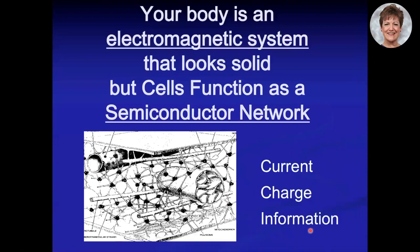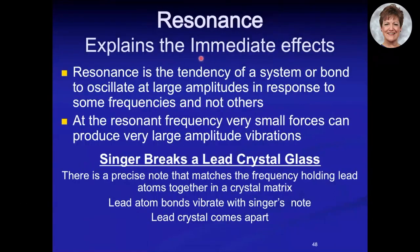It's brilliant. So the immediate effects of the frequencies, the fact that you can reduce inflammation by 62% in 4 minutes, starting now. Resonance, this biologic resonance, explains the immediate effects. Resonance is the tendency of a system or a bond to oscillate at large amplitudes in response to some frequencies and not others. Everybody pretty much knows that when an army crosses a bridge, they don't stay in step. They don't stay in step because the resonance of their regular matched footsteps can match literally the resonance that holds that bridge together, and the bridges fall down. It happened. So a long time ago, they learned to break step when they get to a bridge, so that frequency resonance won't take the bridge down.